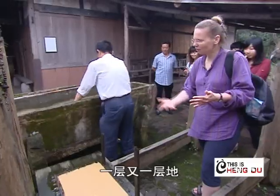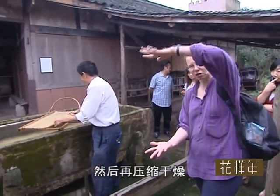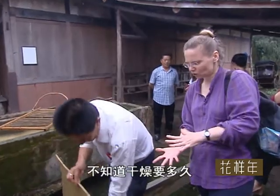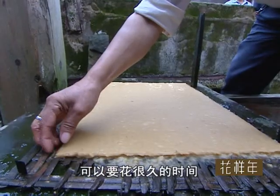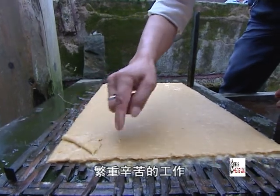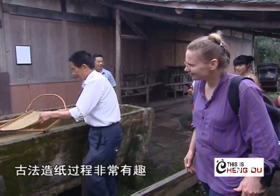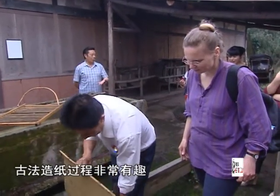To put on layer upon layer of this paper mulch, and then it's going to be squashed down. I'm not quite sure for how long, but maybe for a long time to dry it out, and then it turns into paper. So it's a very labour-intensive process. Traditional papermaking process is very interesting.